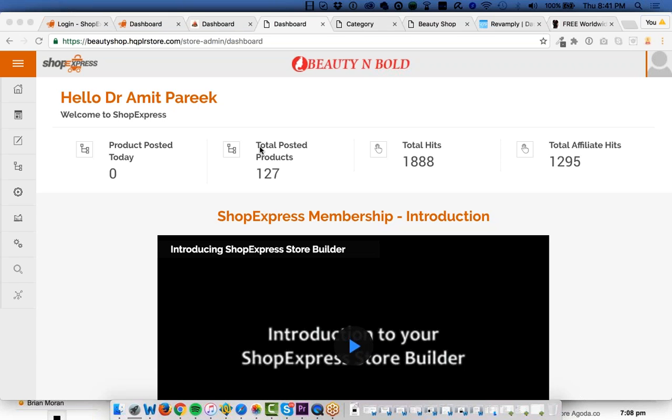How many different banners can we add? I think right now it's just one banner. We do not have banner rotations right now, but I will be happy to take that suggestion to the developer and hopefully add that in for you. Can we paste a link of a product directly into the shop without going through search? I don't think that option is available right now.